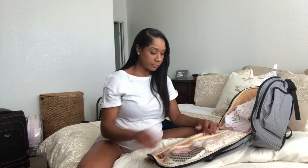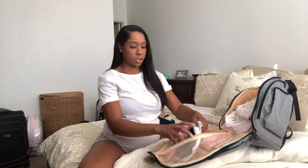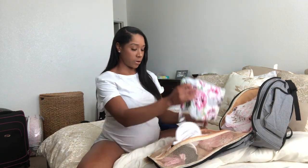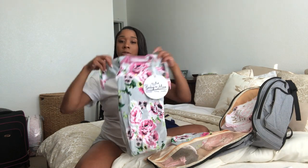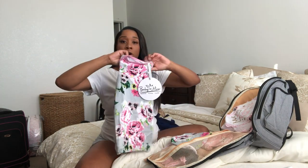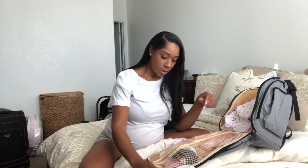So in this little compartment here, I have all of her clothes. I want to start with this outfit first. I did get her a matching gown to match mine as well. So this is what I'll probably put on her after she comes out, take pictures, things like that. She has this cute little outfit here from the same company, and she also has a matching beanie to go with it.